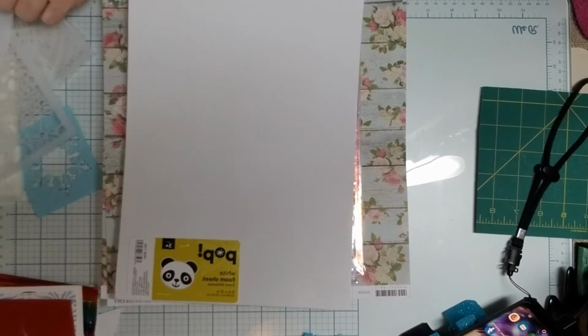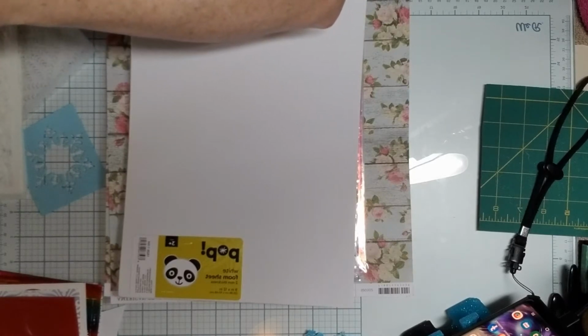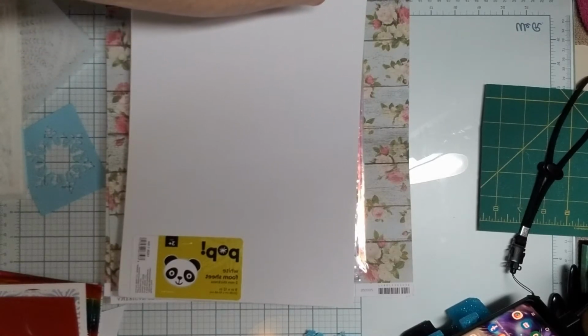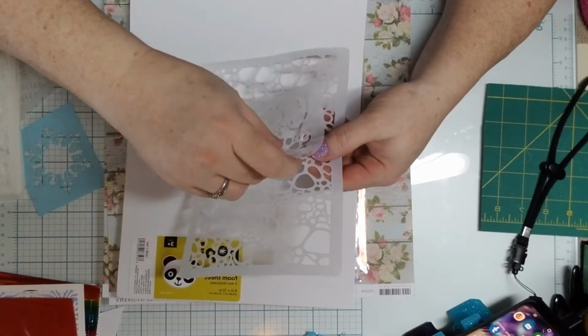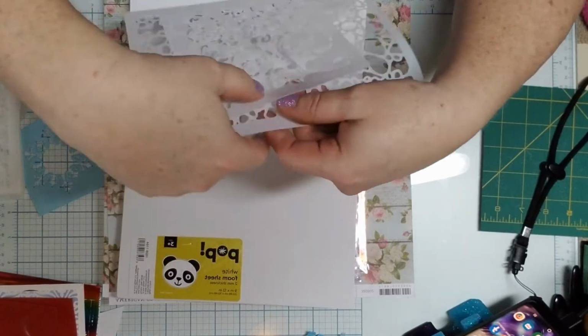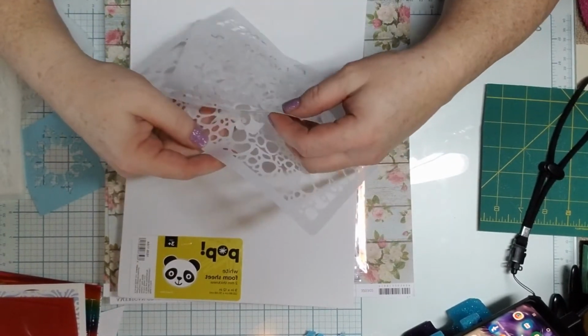And then I got some stencils that I ordered, and they're kind of stuck together. Uh-oh. Got an emergency situation here. I do hate it when those things get stuck together. Is that going to do it?